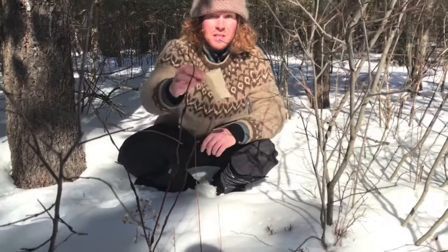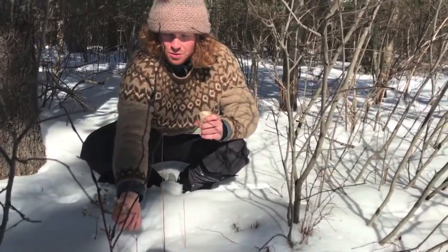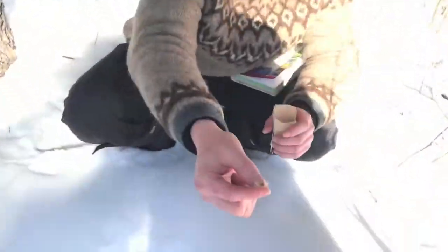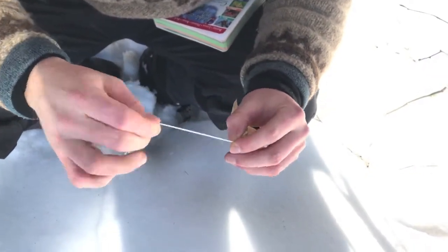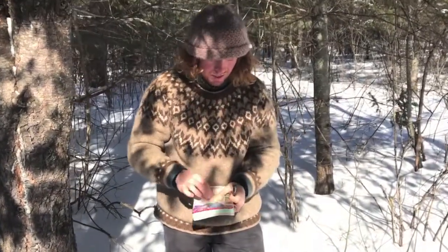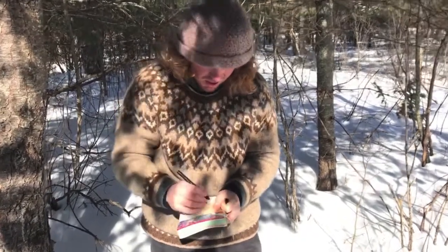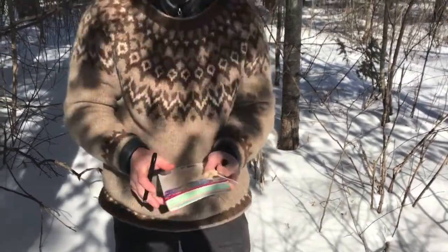I use a sealable tea bag that allows the moisture and air to flow around the seeds so that it doesn't go bad in storage. So I'll collect just a small pinch of seeds. That's maybe 10 seeds. And I'll put them in my bag and seal it up. And then, using a marker in the back of the book, I'll just write aster. Just quickly write what type of plant that you think that it is so that you'll remember when you're growing it.